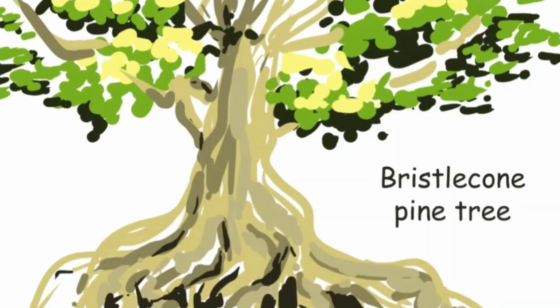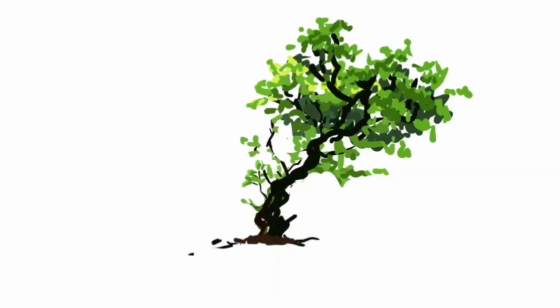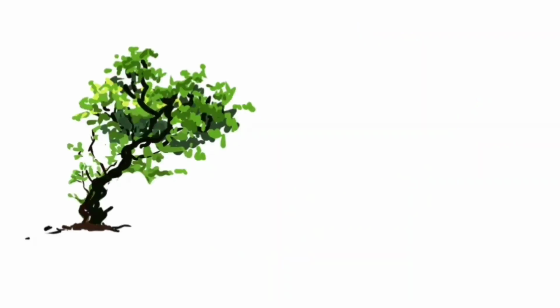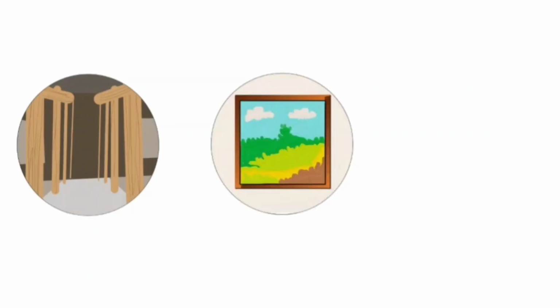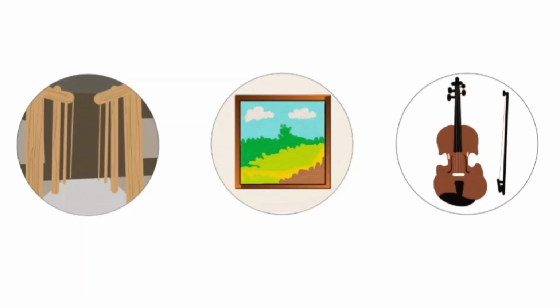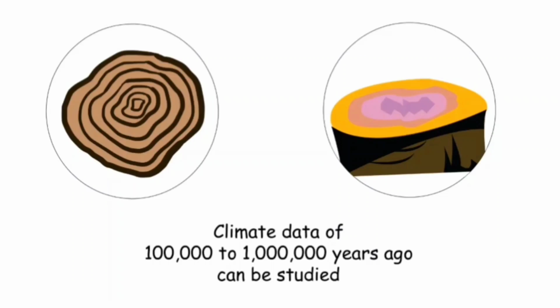One tree species, the bristlecone pine, lived for several thousand years and contains long records of tree rings. However, climate scientists typically work with trees that are not so long-lived and extend their tree ring records back more than 10,000 years by comparing ring patterns of living trees with the rings in dead but not yet decayed trees. Beams from old buildings or ruins, samples from wooden frames of old paintings, and even the wood from violins are all used to add tree ring samples to climate records. Older tree rings in petrified wood have also been analyzed to interpret what the climate was like hundreds of thousands to millions of years ago.